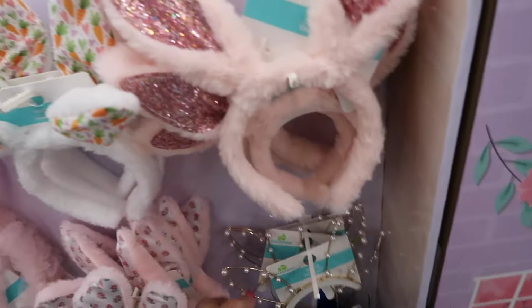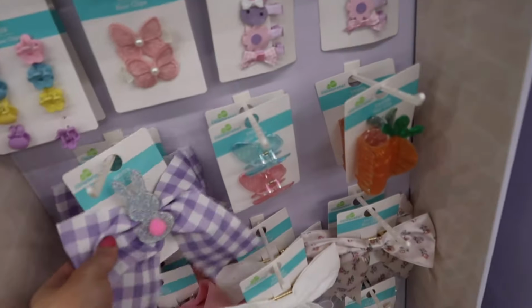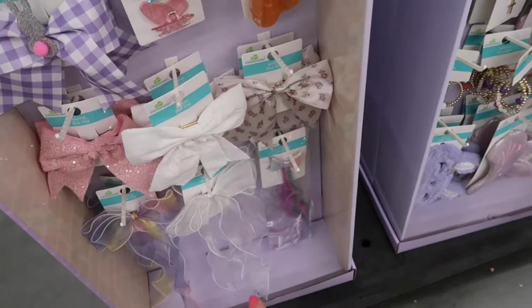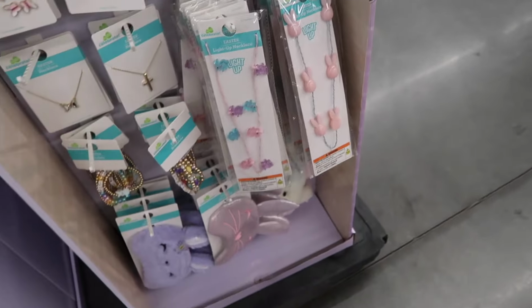and then they have all of these new bunny ears. Little pearls. There's pink, a carrot, a blue gingham. And then on this side they have hair bows. And more earrings, a light up necklace.